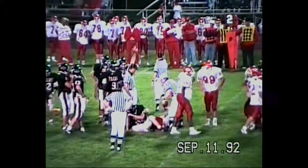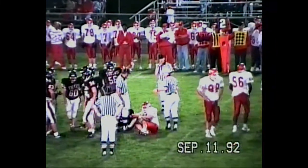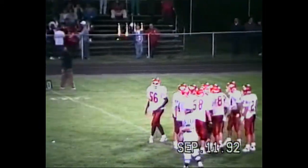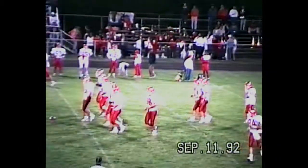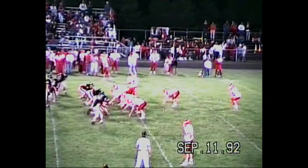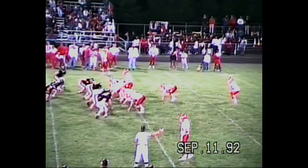We have a Tigers player down on the field along with a Raiders player. One was illegal use of hands against London, the other was clipping against London, so the Tigers declined the illegal use of hands and accepted the clipping, which is a more severe penalty, and they take the 15-yarder against London. 2nd and a mile now for the Red Raiders, 2nd and 30 to be exact.